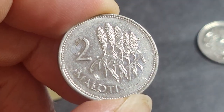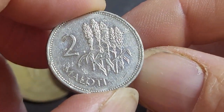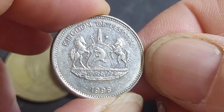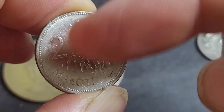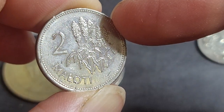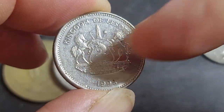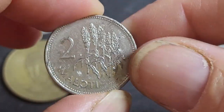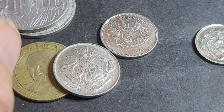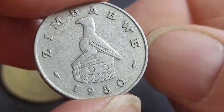We have a current coin in Lesotho. I don't have this denomination, it's called a Maloti. And this is 98. So this one, because it's damaged, obviously indicates that it's been on the ground. It's probably had something run over it. They've run over on this side, and it's been scratched on this side. But this one, if it's in uncirculated condition, probably like $3 or $4. Okay, any other current circulating coins? Okay, we've got Zimbabwe. These are pretty worthless.